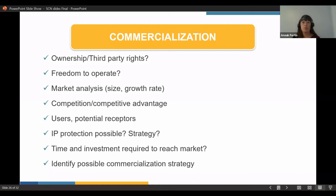Is IP protection possible? And if so, what could be a good strategy for it? Also, what kind of time and investment would be required in order for your technology to reach the market? And once we've looked at all of that, we will identify and put together possible commercialization strategy or strategies.